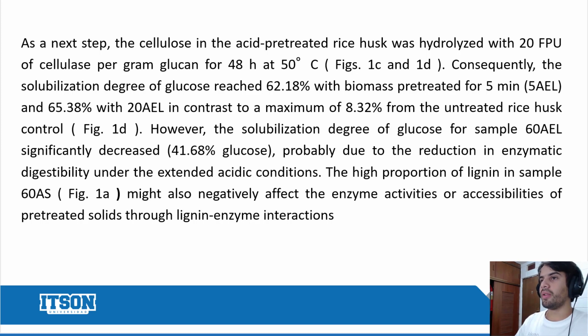However, the solubilization degree of glucose for 60A showed a significant decrease, probably due to the reduction in enzymatic digestibility under the extended acid conditions. The high proportion of lignin in the 60A sample might also negatively affect enzyme activities or the accessibility of pretreated solids through lignin-enzyme interactions.